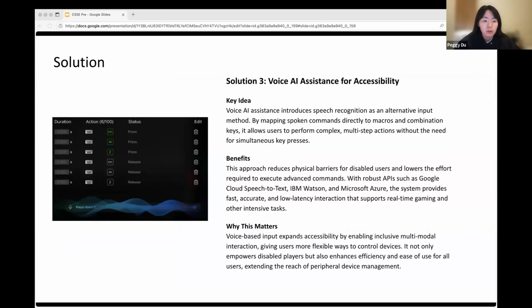Our third solution introduced Voice AI Assistant. Voice assistants are now part of our daily life. Siri, Alexa, Google Assistant. Users already trust this system for commands like sending messages or controlling lights. Extending this into gaming or creative works feels natural. For example, saying reload or switch layer is faster than thumbing for multi-key combos.